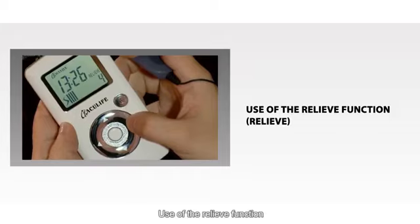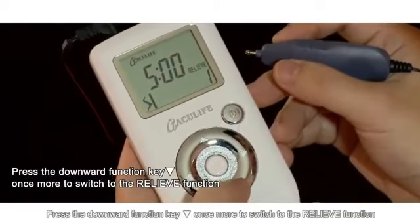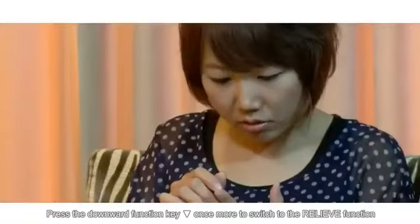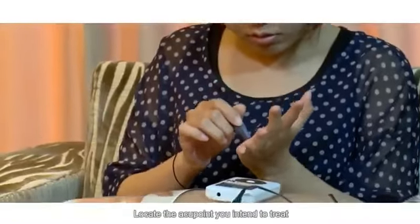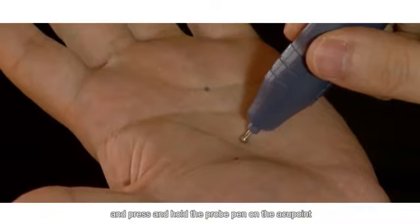Use of the relieve function. Press the downward function key once more to switch to the relieve function. Locate the acupoint you intend to treat and press and hold the probe pin on the acupoint.